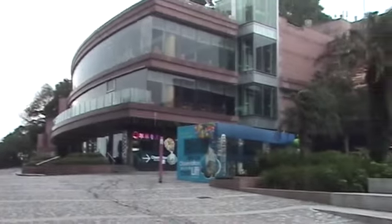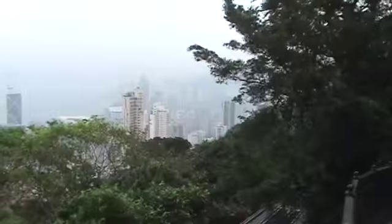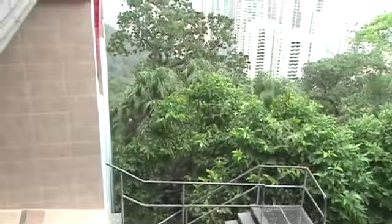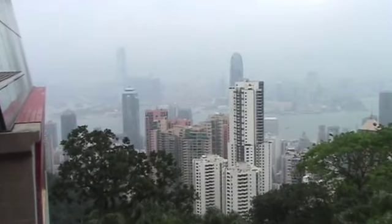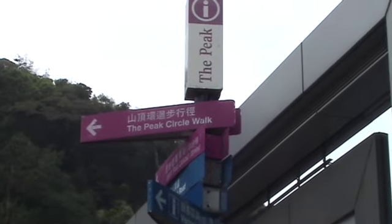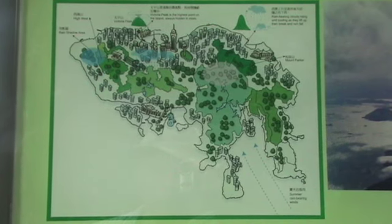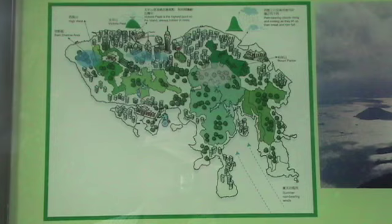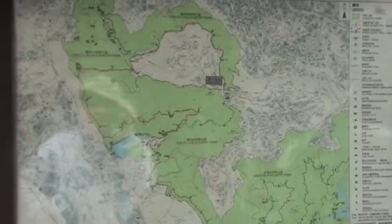This is the extremely well developed area up on top. That's this way. This, I think, is the map of the walking trail and driving road. Your topo map.